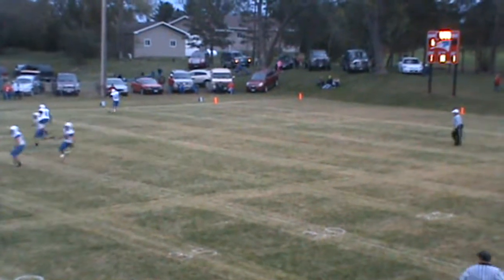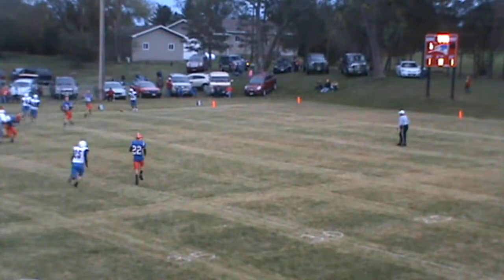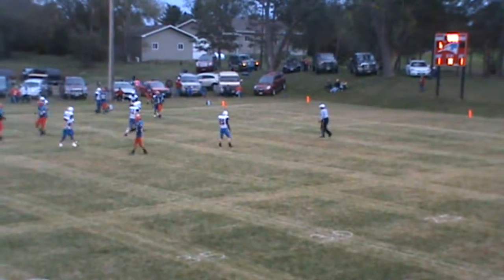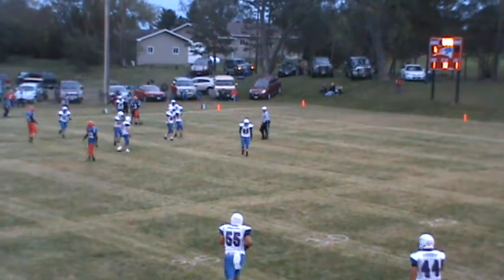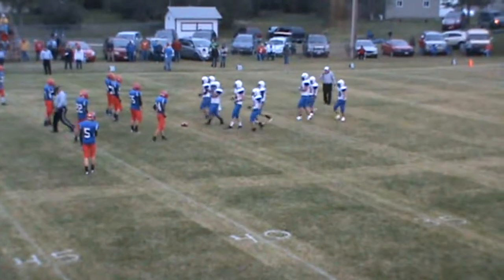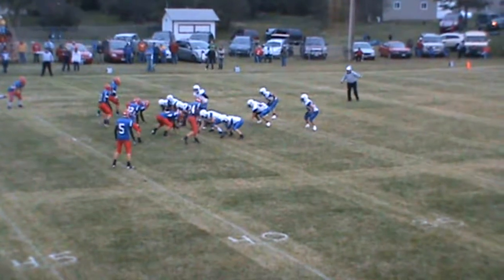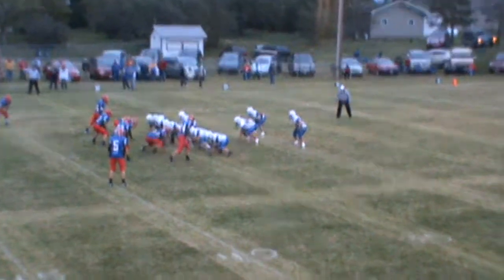Ball hits about the 20, bounces down. They're trying to let it roll out of bounds. And they're going to say it touched the outside line and is out of bounds at the 10. As the ball went out of bounds on the kickoff, the Monarchs have first and 10 from the 35.